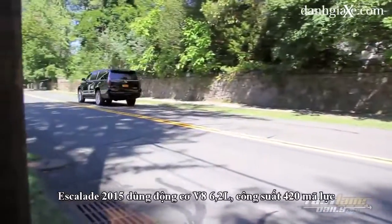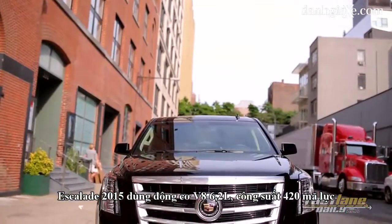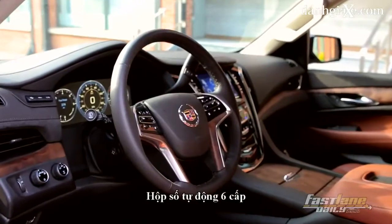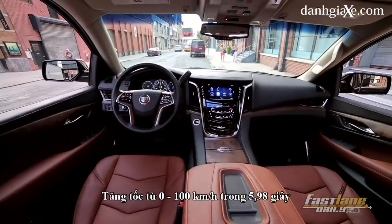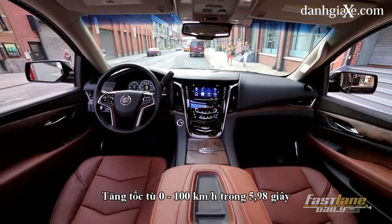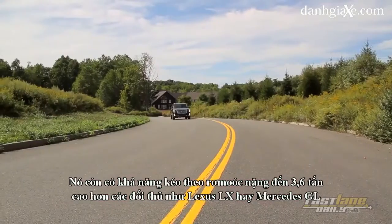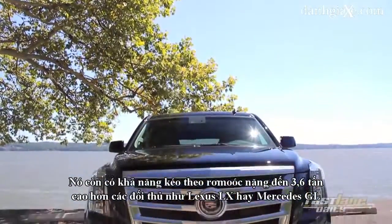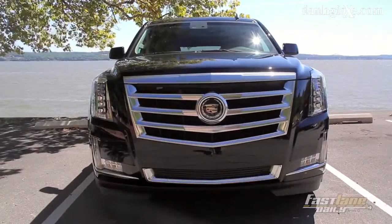Now the power for the 2015 Cadillac Escalade comes from a 6.2 liter V8 making 420 horsepower. Now that's mated to a 6-speed automatic transmission, which allows it to go from 0 to 60 under 6 seconds, 5.98 to be exact. And towing capacity actually is the best of all its competitors. The ESV tows a little bit above 8,000 pounds, and that's better than the Lexus LX and the Mercedes GL.